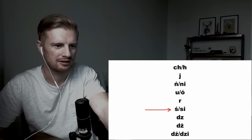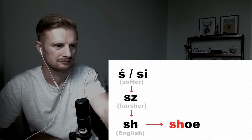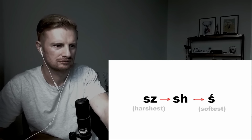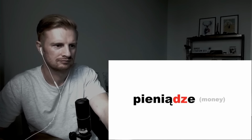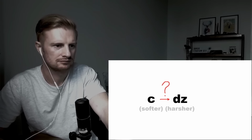Si. It's like a softer sh, which I've already compared to English sh in shoe. Siła, siorbać, coś. From the harshest to the softest, I rank them like this. Dz. It's not much different than if the letters were separate, to be honest. Feels like this merge is simply the effect of reading d and z very fast. Pieniądze, dzwonek. I suppose it could be considered a harsher ts.